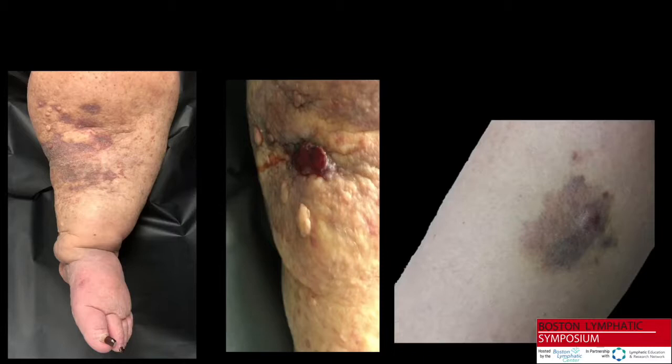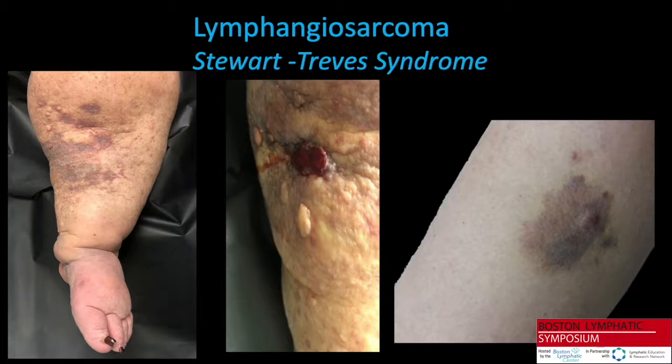And finally, I implore you to never miss this diagnosis in the setting of lymphedema. If you encounter purplish plaques or nodules or unusual friable ulcerations, low threshold for biopsy. You do not want to miss lymphangiosarcoma, also known as Stewart-Treves syndrome. The five-year survival rate is less than 20% if you fail to diagnose this deadly skin cancer.